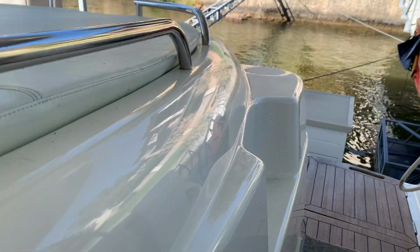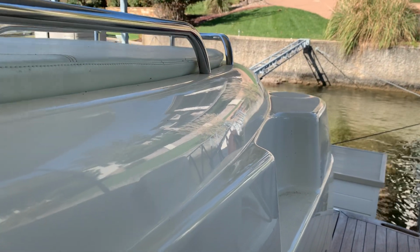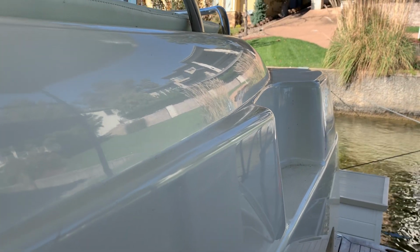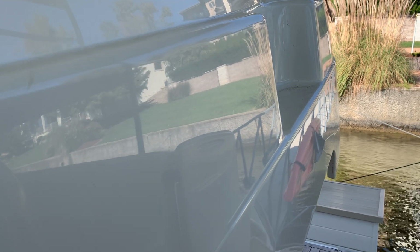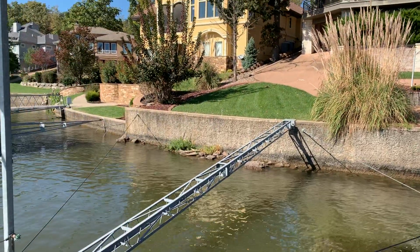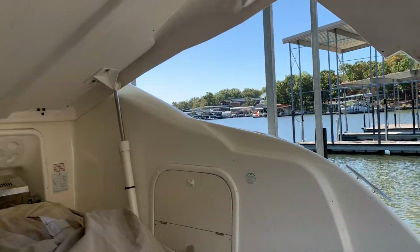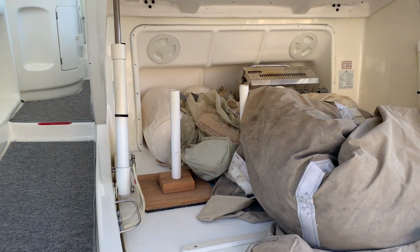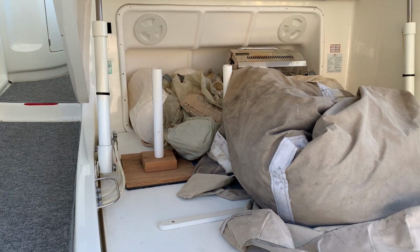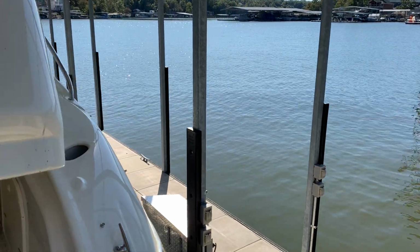Oh, dinghy stowage. Press the little button here, and our whole European sun pad opens up. Again, if you're using this as a day boat, I'd love this feature. I could throw all of my stuff in this huge spot. They've got a barbecue grill back here, additional cover. I think it'd be a great spot for all your fun mats and all that fun stuff that we have.